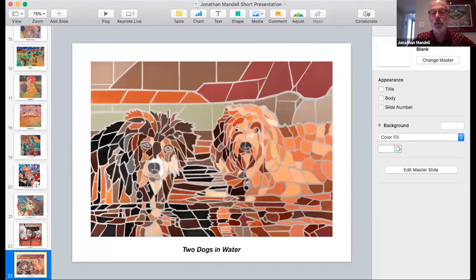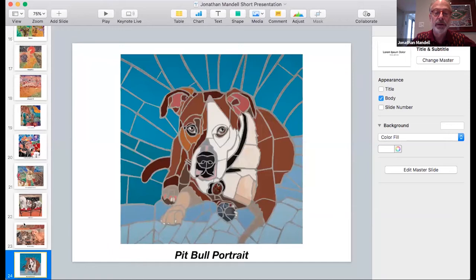Two dogs in water. I like to do a lot of playing with reflection. I think that's a lot of fun. Little tweezer-sized pieces fill in the shadows of the nostrils or the eyes. A lot of little bitty pieces, a fraction of the size of your pinky nail. Pit bull.